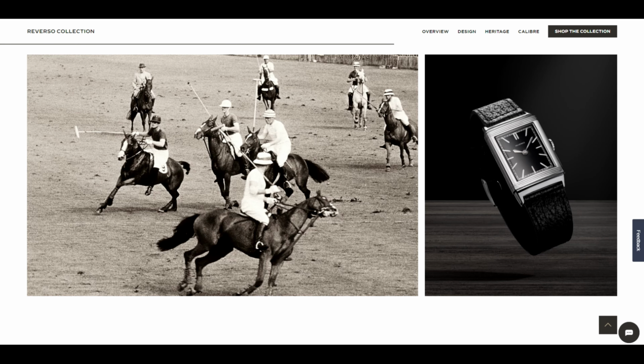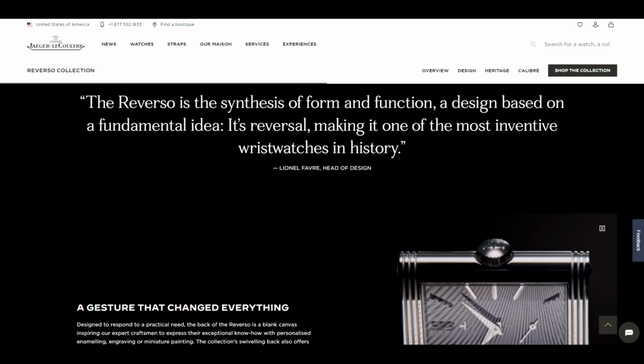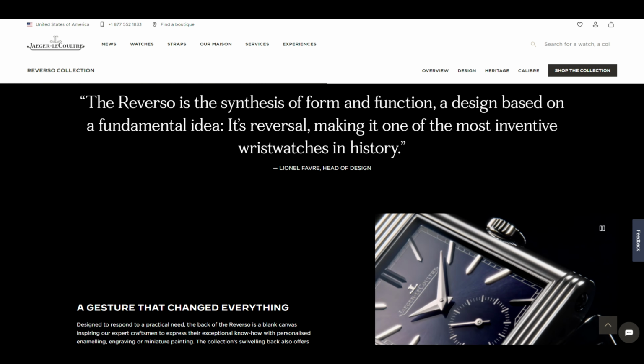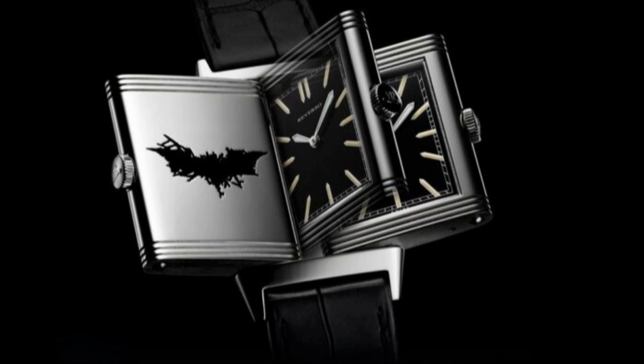The Reverso is an iconic design and an early example of a sports watch. The standout feature being the reversible dial that was initially created so that polo players could protect their watches from damage. Turns out Doctor Strange is not the only superhero to rock a Reverso. Bruce Wayne wears one in the Nolan trilogy, and there's even a limited edition Batman Reverso.